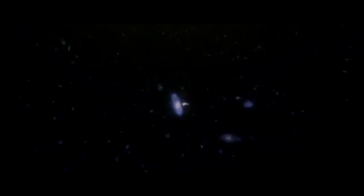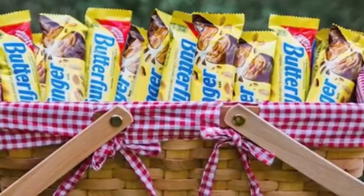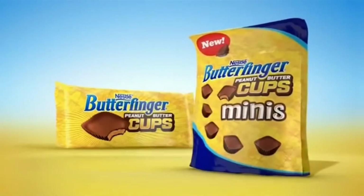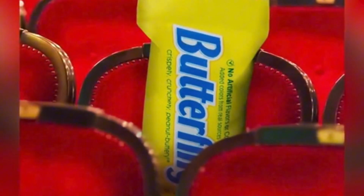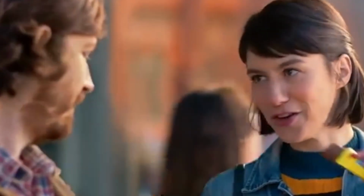Even as time went on, Butterfinger didn't stay the same. It wasn't happy with just one flavor. Over the years, it tried new flavors and textures, adding limited edition varieties, and even launching Butterfinger peanut butter cups. The candy's journey was full of sweet peanut butter goodness, sometimes smooth, sometimes crunchy, but always addictive. The brand even updated its recipe to attract a new generation, changing the texture and packaging. Some people might say it wasn't the same as the original, but Butterfinger was never afraid to make a bold move.